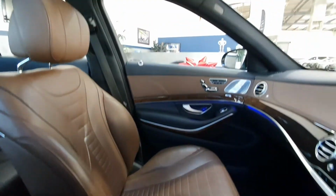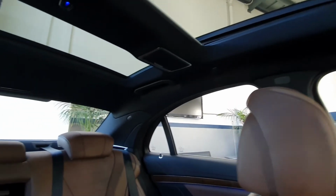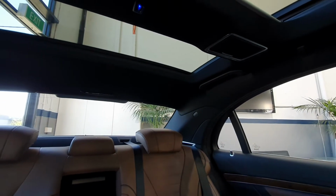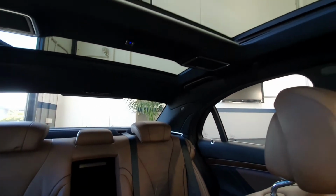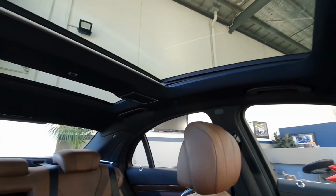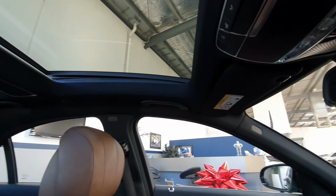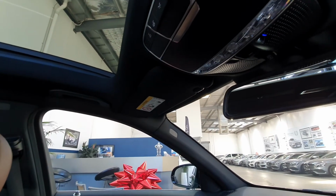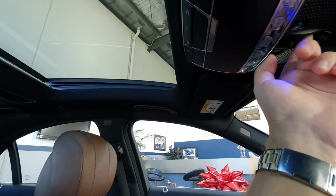Now let's have a look at this panoramic sunroof. As you can see, the sunroof extends all the way back to the rear pillars. So a real panoramic sunroof on this vehicle. It's absolutely massive. You really have to come in and see this car for yourself. It is a very big sunroof. Let's open it up and see just how it looks.